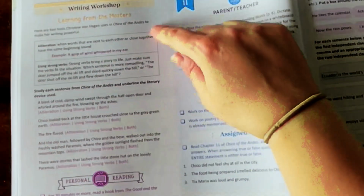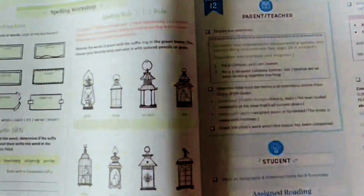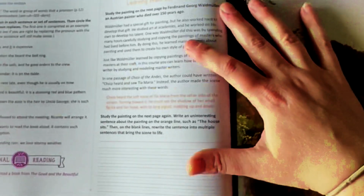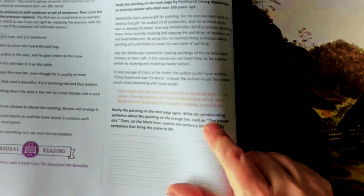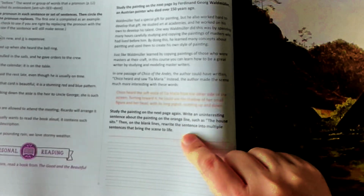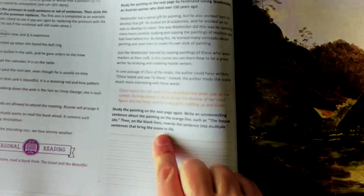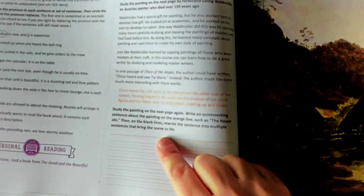Okay, so this one, learning from the masters again, how to use alliteration. So it's just introducing alliteration. All right, now we're writing paragraphs again. So it's the exact same thing that they're teaching before. There's more practice with the exact same technique, which is just, here, copy this opening sentence and the conclusion and fill in the middle. Learning from the masters, studying the painting, write an uninteresting sentence about the painting, and then on the blank lines, rewrite the sentence into multiple sentences that bring the scene to life. Okay, but how? How do you do that?